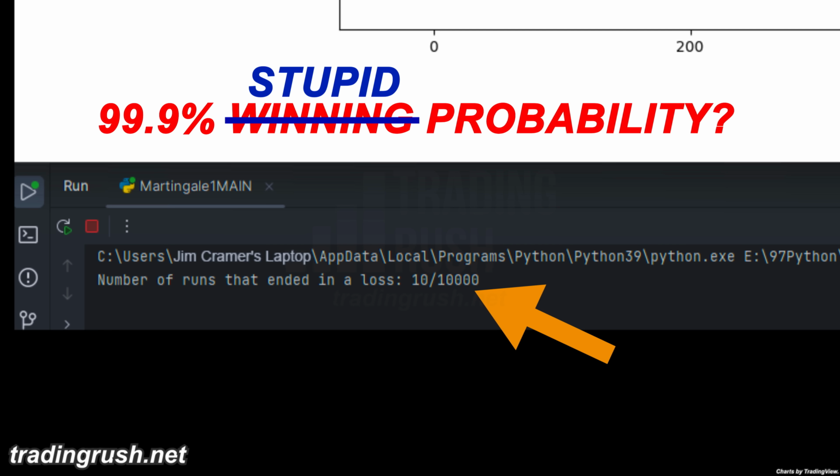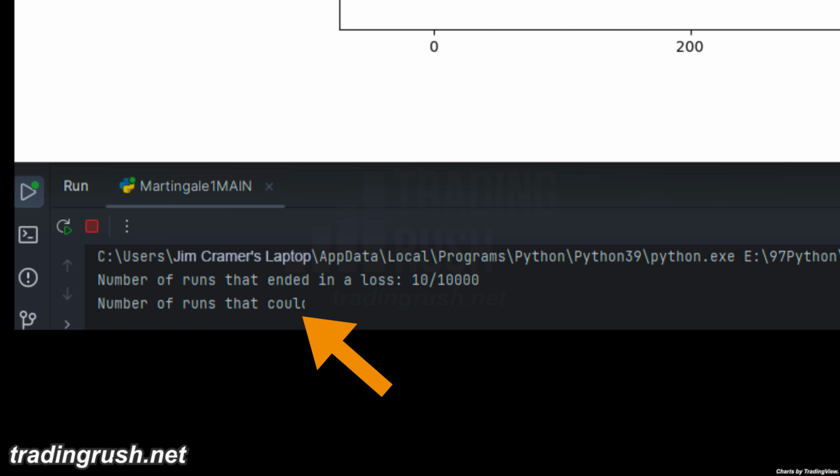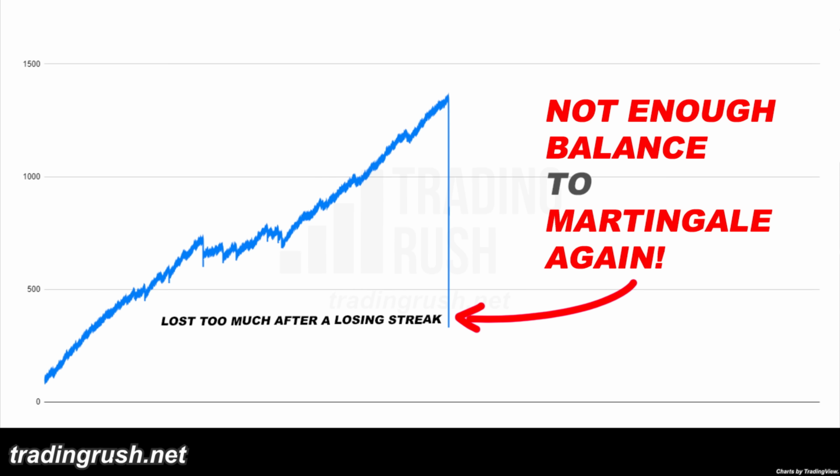But then I remembered I'm a bit stupid. I forgot to track how many runs couldn't take the next martingale trade because the account balance was insufficient. So I ran the code again with this modification. It showed that around 45% of runs couldn't continue the martingale strategy. They lost so much money that the account balance was not enough to take the next martingale trade.